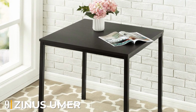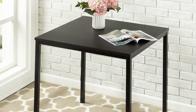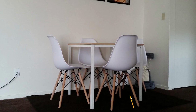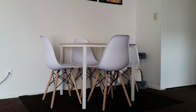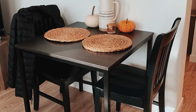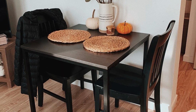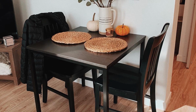Next at number 9, we have Zinus Umer Modern Studio Collection Soho Square Table. Nearly 40% of reviewers describe this dining table as sturdy, and many cite the metal base as the reason why. "In fact, this is one of the sturdiest tables I have ever used," according to one reviewer. "The metal frame is very good quality, and the tabletop is solid. I'm not sure what kind of compressed wood is under that great grain, but it must be so compacted because it feels so solid, like a full slab."